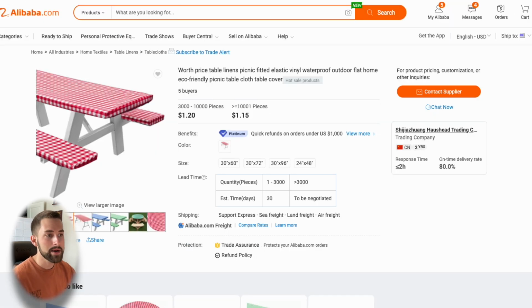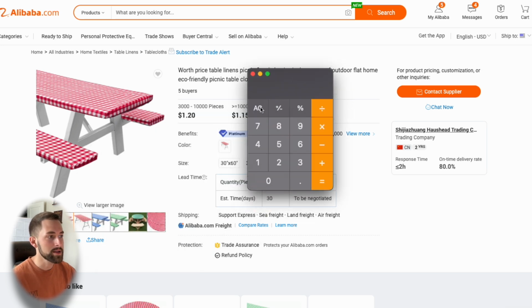Heading over to Alibaba, I quickly found one of these picnic table covers selling for $1.20 per unit. So remember, we'd be selling these in sets of 3. So we do 1.20 times 3. Our set cost would be $3.60 before shipping. So that gives us a good idea. And if we're able to sell this for $23, $24, that gives us a lot of room for profit.